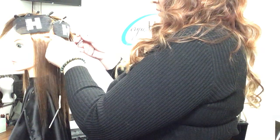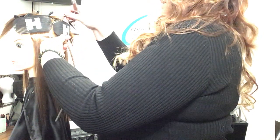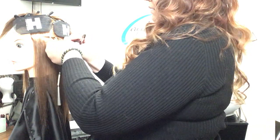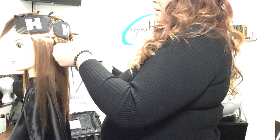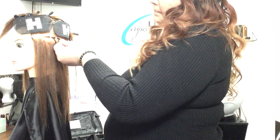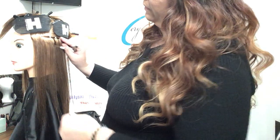So I'm just going to continue. And I like to just use my ring here. Just take a little bit of that hair. The rest of it, clamp down out my way. Okay, so you see, we're just clamping this right down. This is creating a base for us to actually sew the weft onto.